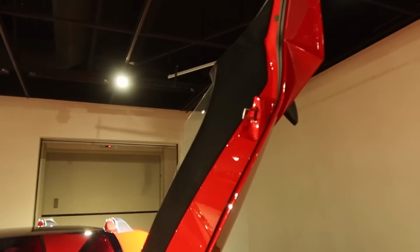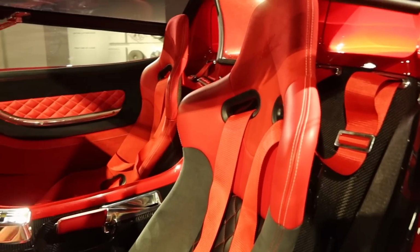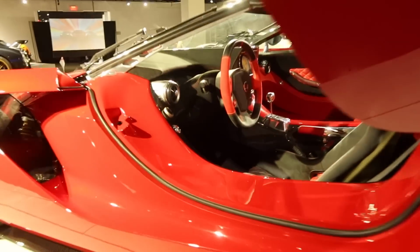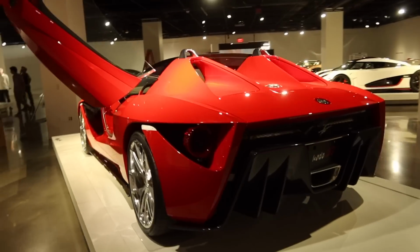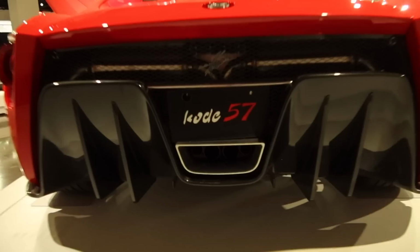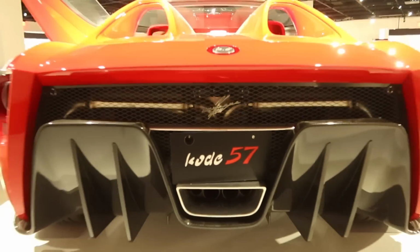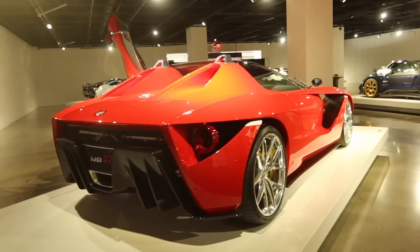Check out those crazy doors and this absolutely stunning interior. And it's a manual. So this car is actually based on a Ferrari 599 chassis. It's got the 599's V12, only power is bumped up to 702 horsepower. Get a load of that. Inside the exhaust, there's actually 4 individual tips, a massive rear diffuser. Pretty wonderful design. Very, very unique.